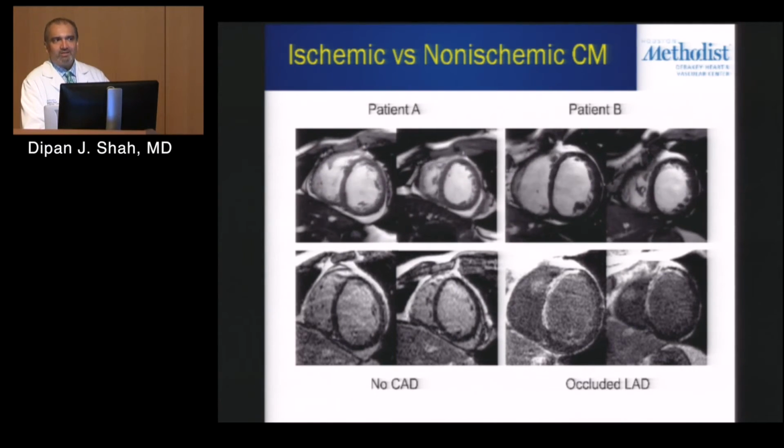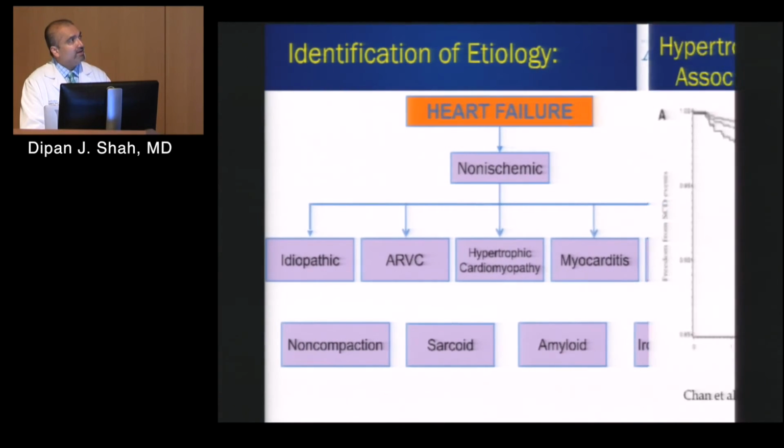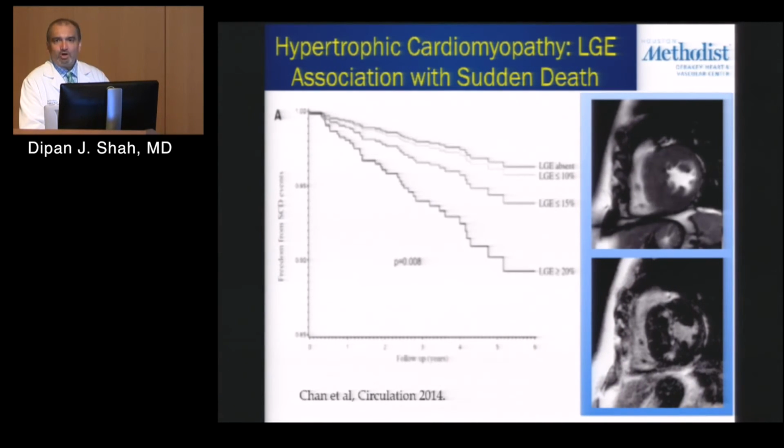So again, for patients coming in with heart failure, MRI can help you not only in identifying whether it's heart failure with preserved EF or reduced EF, but also, if it's depressed EF, whether it's ischemic or non-ischemic in origin. It can also help you identify the potential cause of the cardiomyopathy.